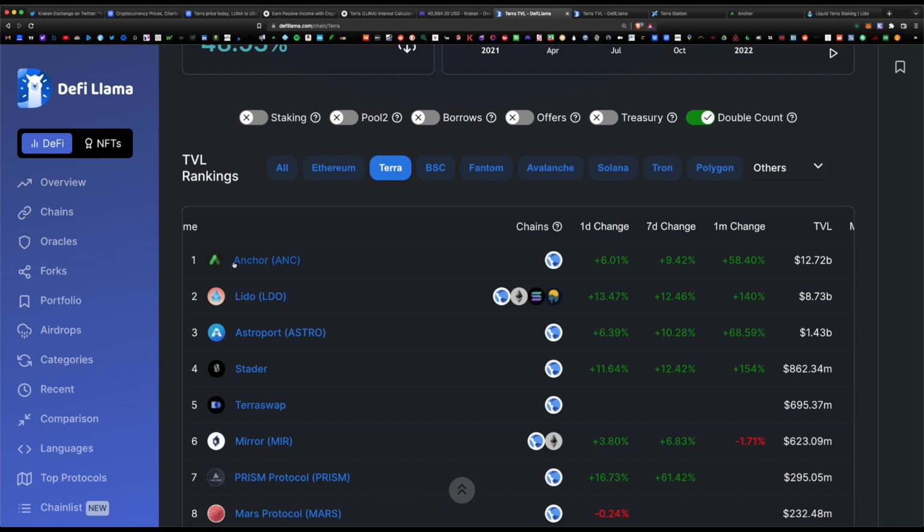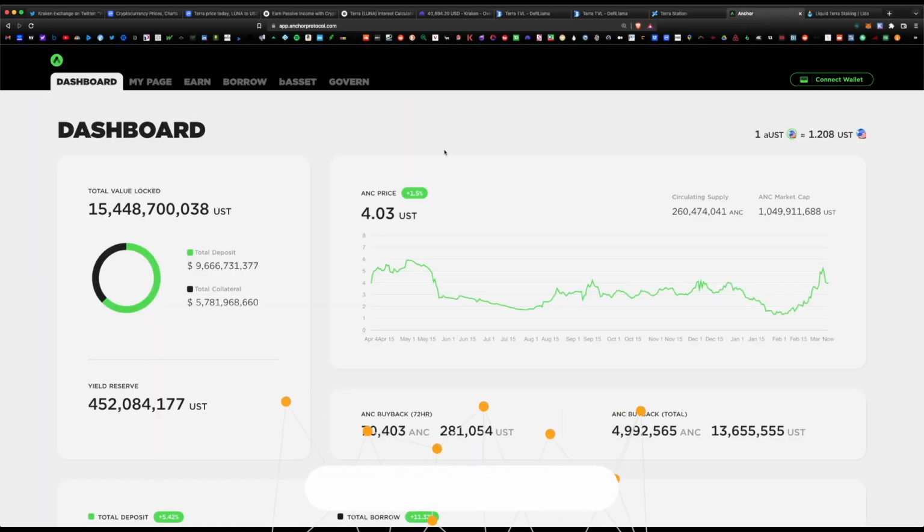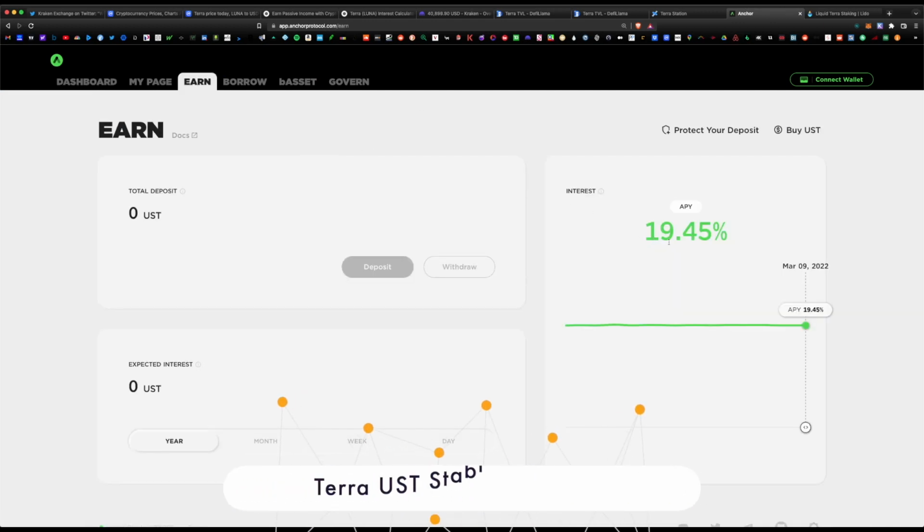value locked. So Anchor is Terra Luna's saving protocol that allows you to stake their native UST stablecoin and earn up to 19.45% just for staking the UST stablecoin. It's a super healthy return, very low risk, and I recommend this app to any newcomer to the DeFi space or crypto world. This is one of the easiest and safest investments you can make, is using the Anchor protocol.